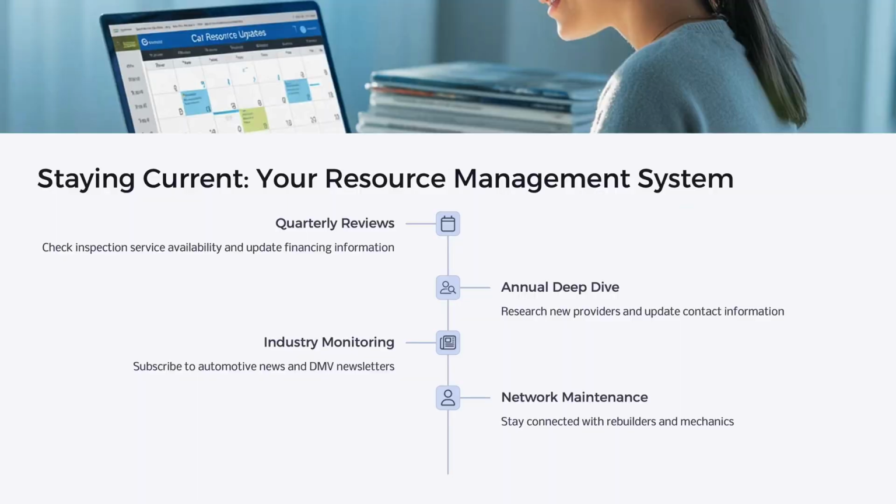Professional resources. The Society of Automotive Engineers publishes technical information about repair standards and procedures. ASE, Automotive Service Excellence, provides information about proper repair procedures and can help you evaluate the quality of rebuild work. Industry publications. Automotive News and similar publications sometimes cover trends in the rebuilt vehicle market. Insurance industry publications can provide insights into how total loss determinations and rebuilt title procedures are evolving.